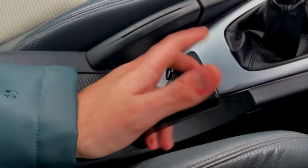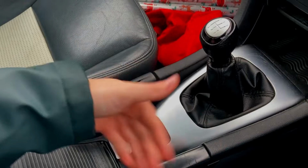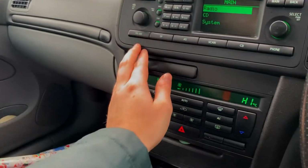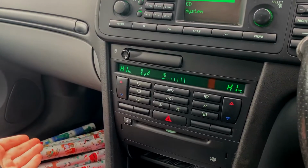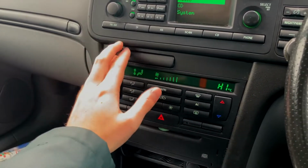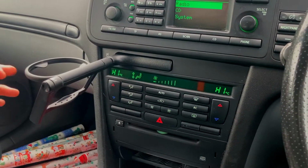Brilliant. The handbrake. Pull it up, put it down, it becomes part of the centre console area. It's just a brilliant piece of design. Coming up to here as well, please excuse the Christmas paper. As you can imagine, I'm about 3 days away from Christmas because I bought this as a Christmas present to myself. So, press that, and look at that.